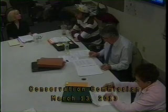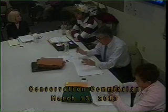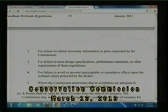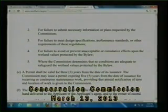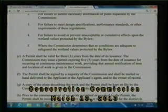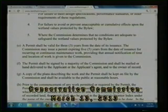D. If the permit is denied, it shall be for one or more of the following reasons. 1. For failure to meet the requirements of the bylaw. 2. For failure to submit necessary information or plans requested by the commission. 3. For failure to meet design specifications, performance standards, or other requirements of these regulations. 4. For failure to avoid or prevent unacceptable or cumulative effects upon the wetland values protected by the bylaw. 5. Where the commission determines that no conditions are adequate to safeguard the wetland values protected by the bylaw.